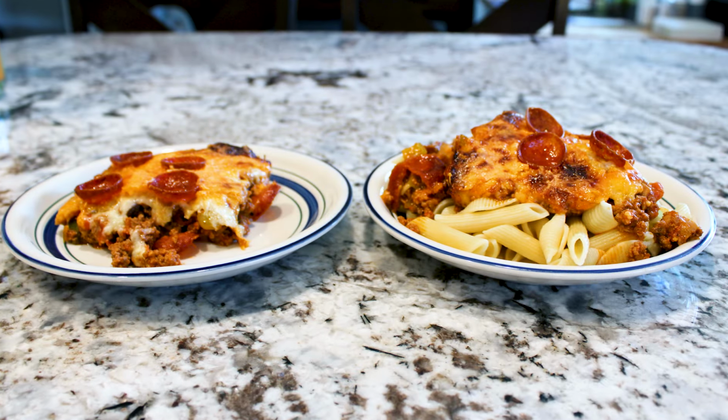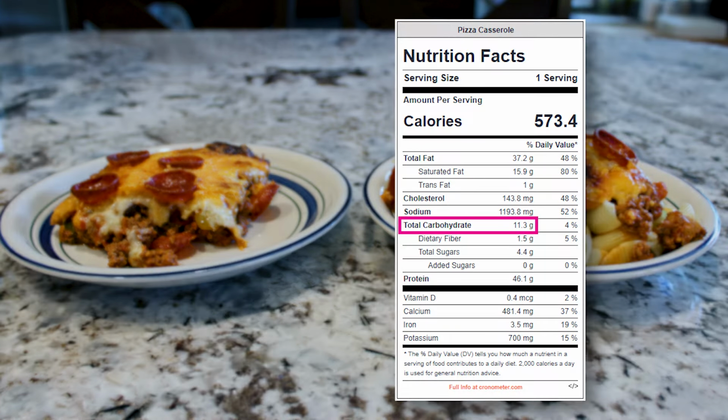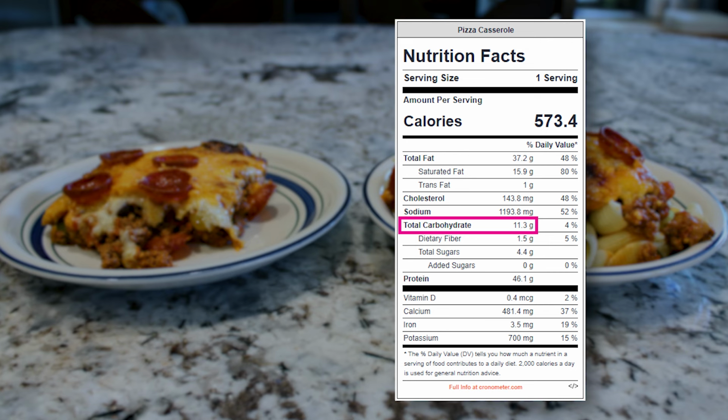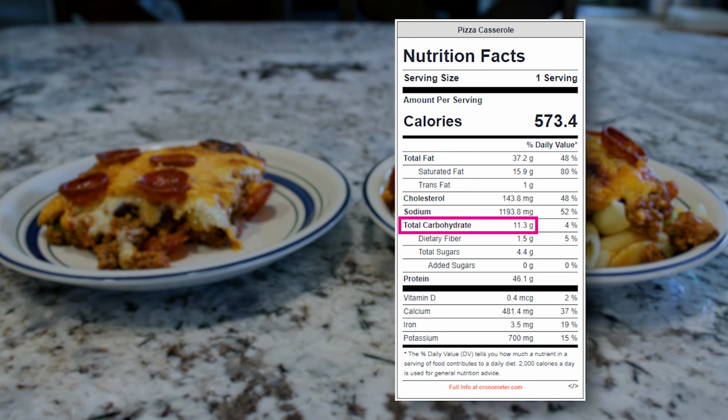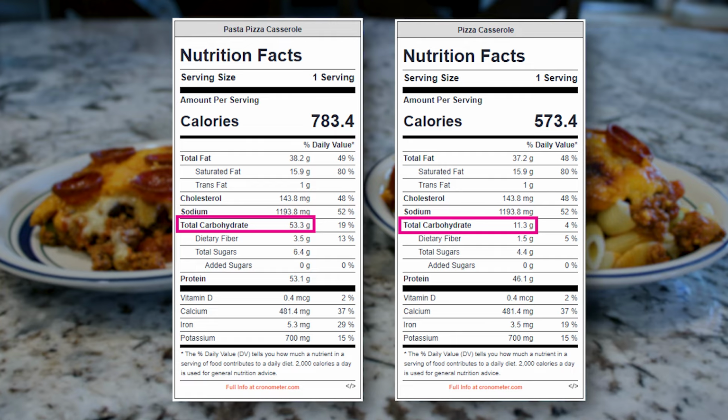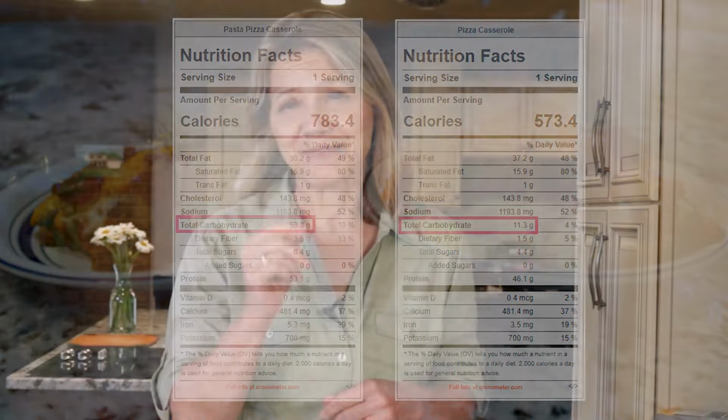The pizza casserole makes 4 servings. Each serving has 11.3 total carbs. If you add a serving of pasta, turning the dish into pasta pizza casserole, the carb count per serving bumps up to 53.3 grams. Now, do you have to feed your family pasta? No. It's my hope that this recipe without the pasta is a crowd pleaser, so by all means try it first without the pasta, and I will say the same for these additional one-step conversion meals.